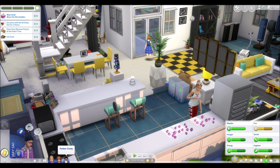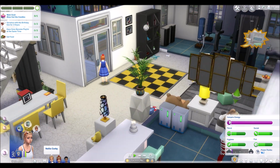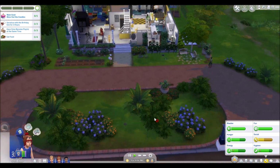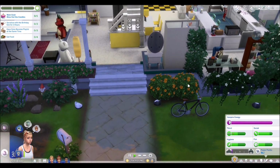It's very exciting. Parker's doing his homework and then he's going to go do some experimentation. I just want him to get to level 2. Oh, your outfit. Ooh, that's no good. Now, the other thing I'm not sure of is how many of Nellie's siblings are actually going to come, because I had her introduce herself to everybody, but she's not necessarily mates with everybody.